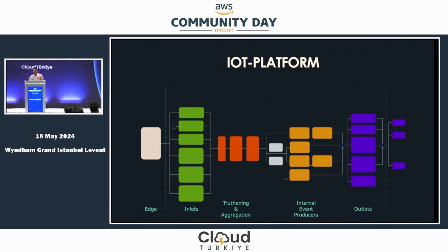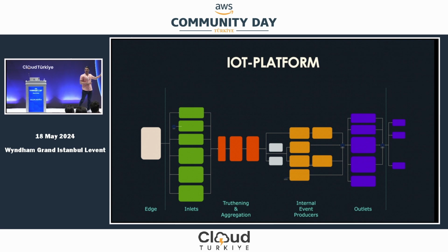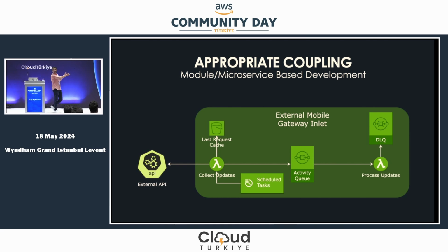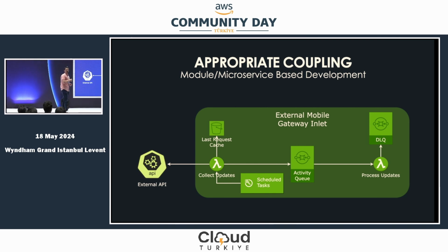All right, I'm running out of time, so I need to go a little bit faster. If you look at normally how it looks, it's like this. We have around 22 modules, microservices, that fulfill the entire data pipeline. So let's zoom into only one of them. As you can see, this is one of the inlets that welcomes the incoming detections. It has single responsibility, and as you can see, it's not that big.